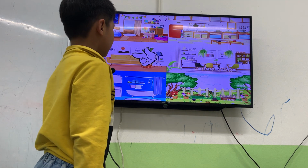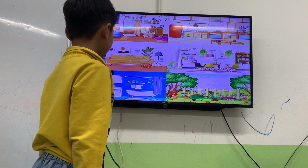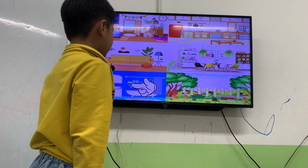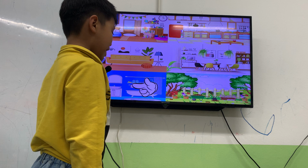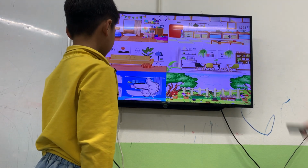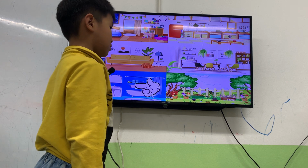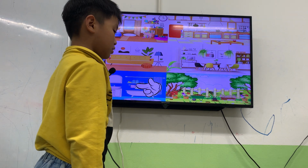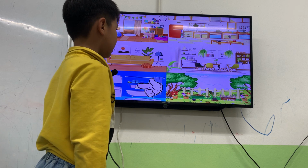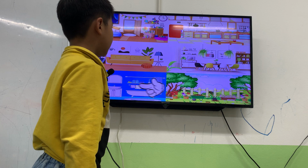Okay, what is this room again? This is a living room. Very good. Next one. What is this room? This is a dining room. Dining room? Now look again. This is where we have shower. The shower. This is a bathroom. Okay, what is this room again? This is a bathroom.